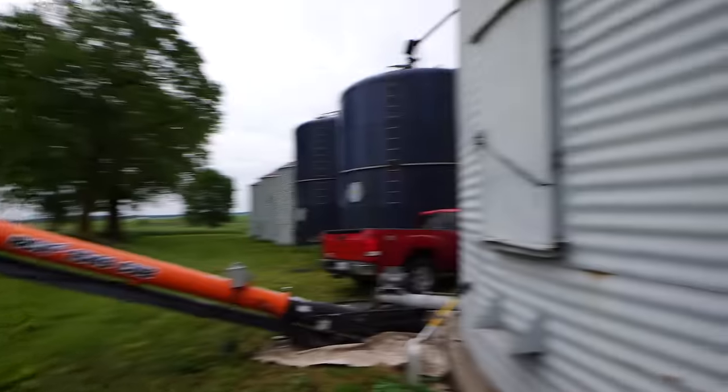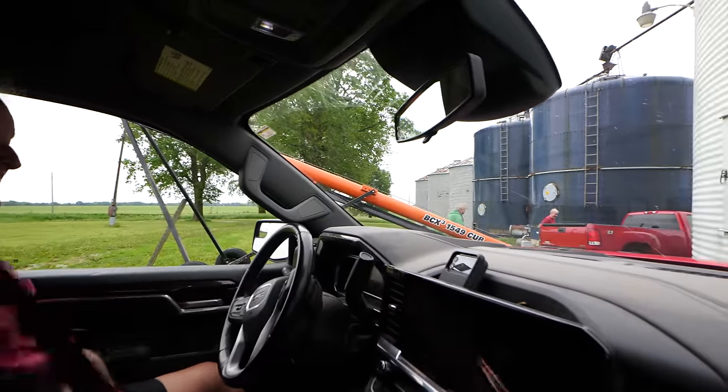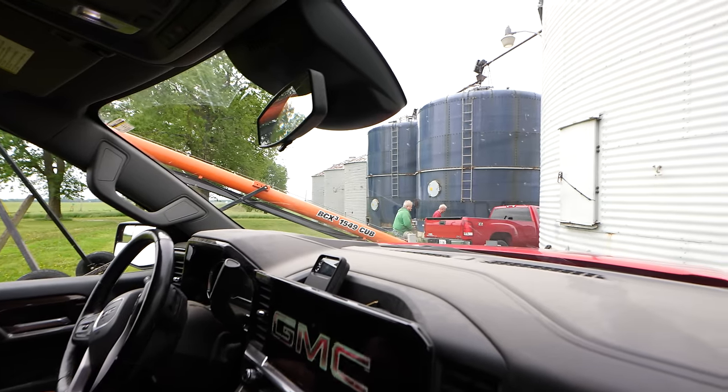Set up and ready to haul some corn over west. Dad's idea of taking it easy and the doctor's idea are probably two different things, but it's hard to teach an old dog new tricks.